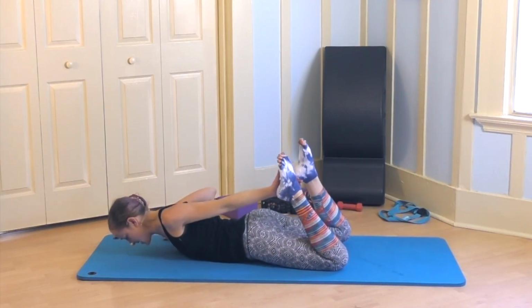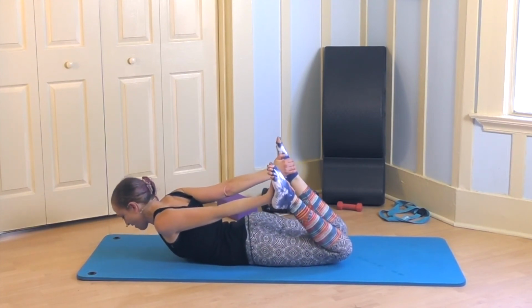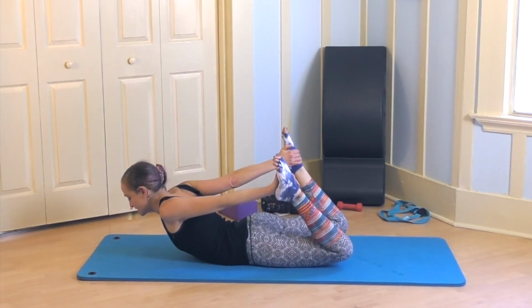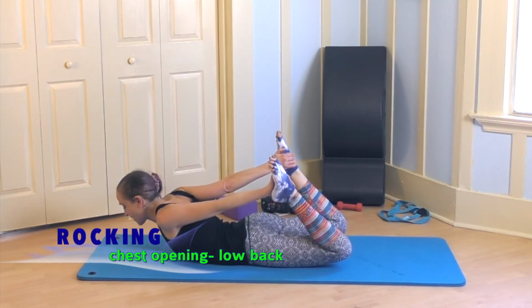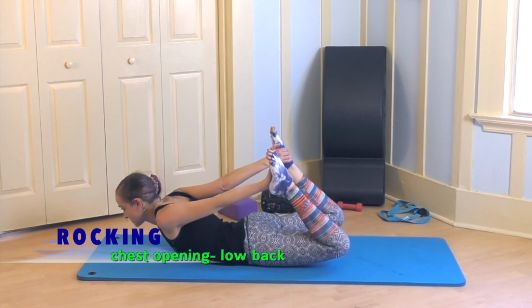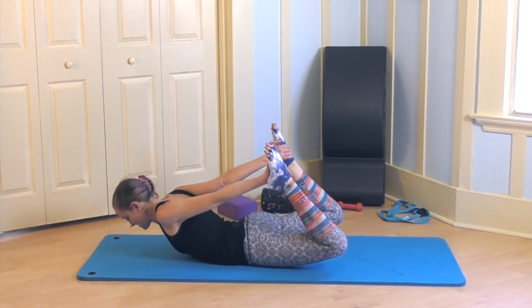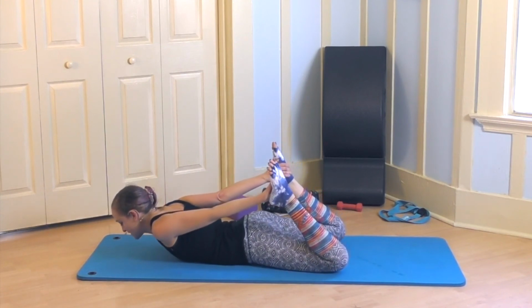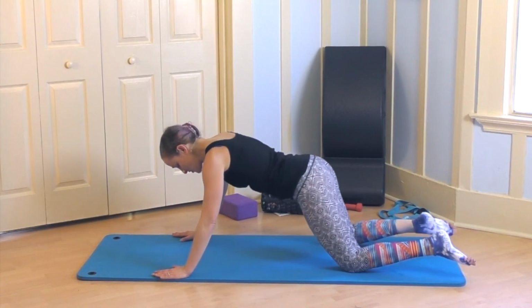If you want to grab the inside, going to stretch the bicep a little bit more. Knees together, abs in, chest and thighs up maybe. Remember, work at your own limit. Maybe you're staying back, and let's rock. And release. Thank you so much.